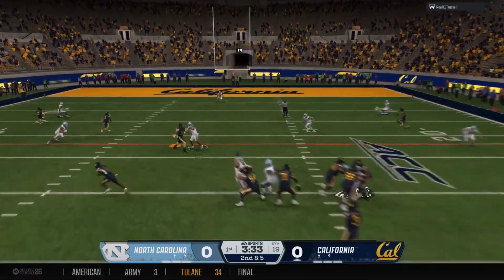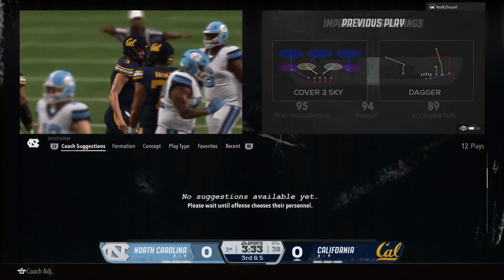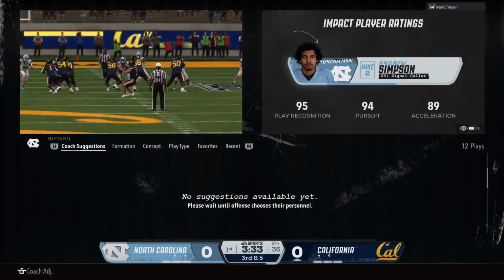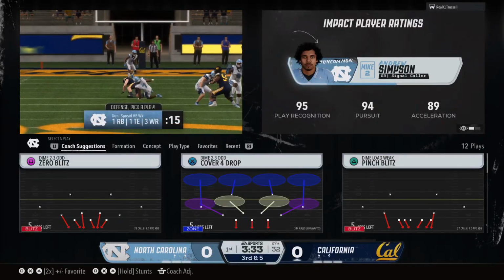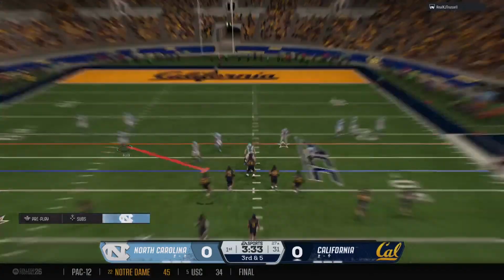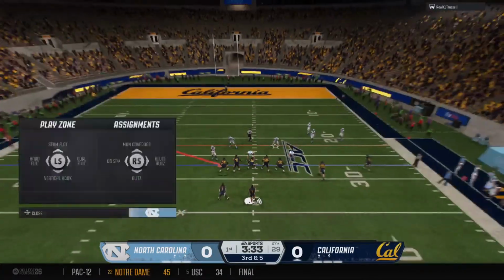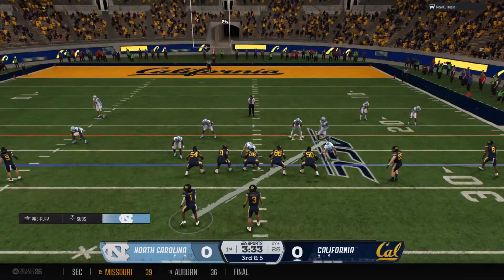Back to pass. And that's going to be incomplete. A lot of contact on the play, but no flags. It'll be third down. The big tight end tries to make a catch, and you could tell he extends for the ball, but great job by the defender getting in there, making the hit, dislodging the football at the same time as he's going to catch it, and the big tight end couldn't hold on to it.